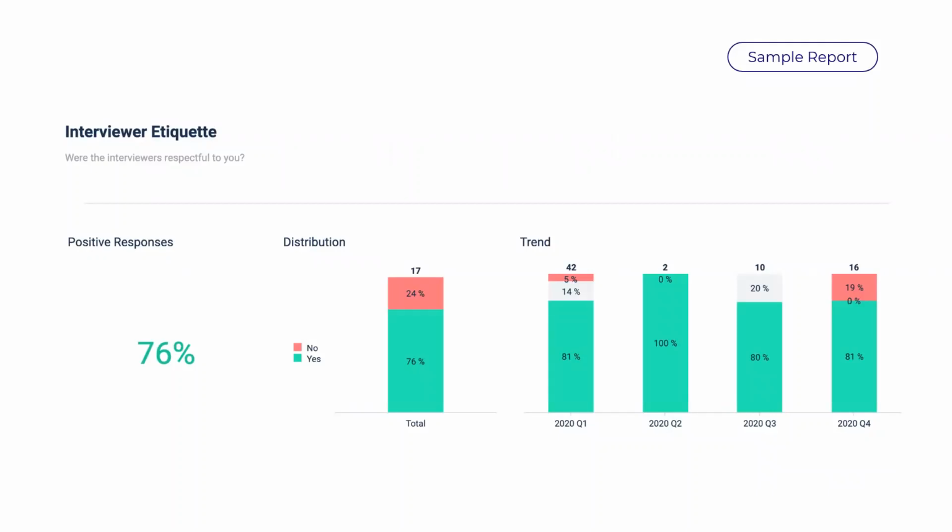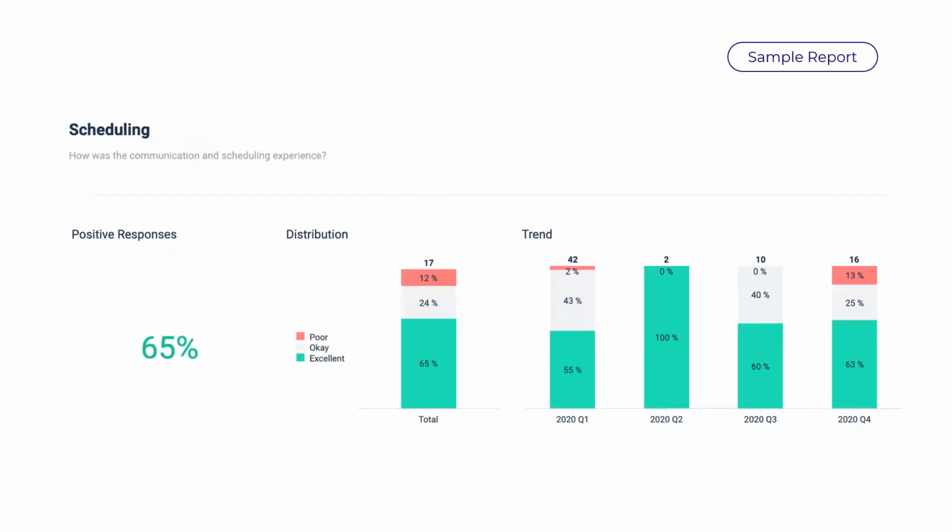So we can see here additional examples within the reports. For example, the question is, were the interviewers respectful to you? You can see the percent of positive responses, the distribution, and the trend. This is obviously a very important question. We wouldn't want any of our interviewers to not be respectful to our candidates. And so this is something important to keep track of.